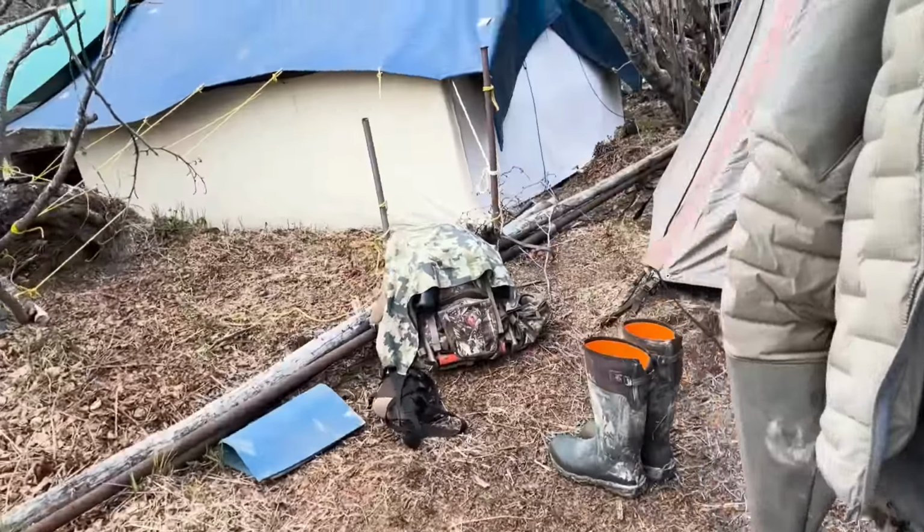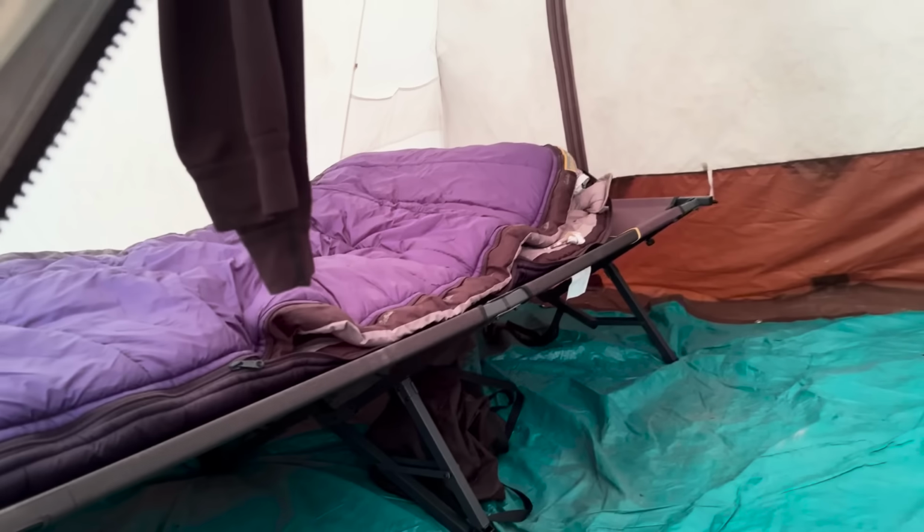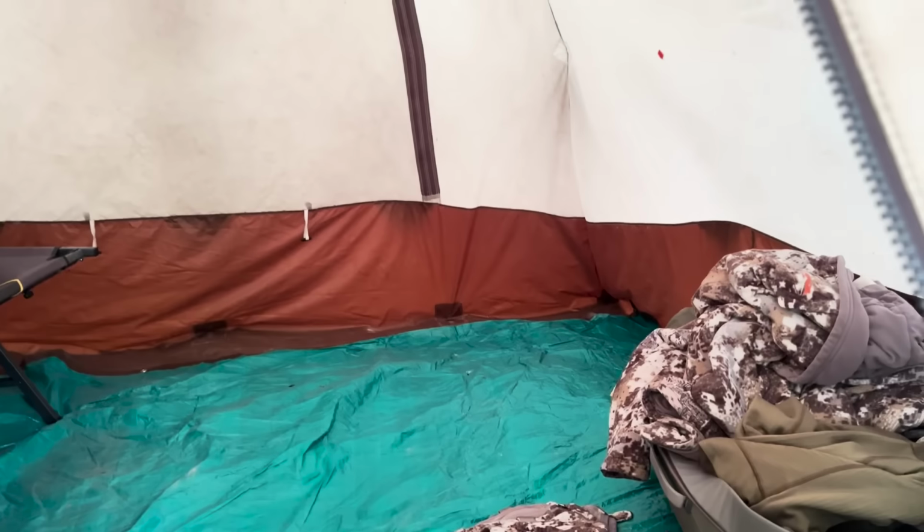Show you a little bit about what we got going on in here. Cot. Got your clothes over in the corner. I don't want to put everything out here when it's raining. That's it.